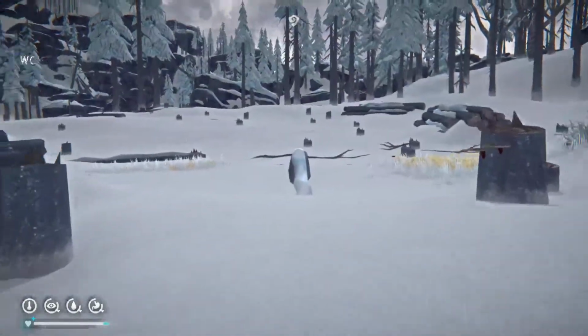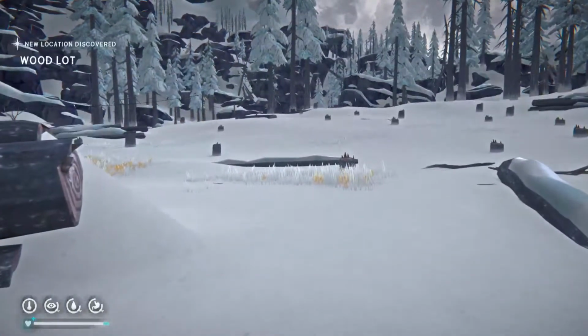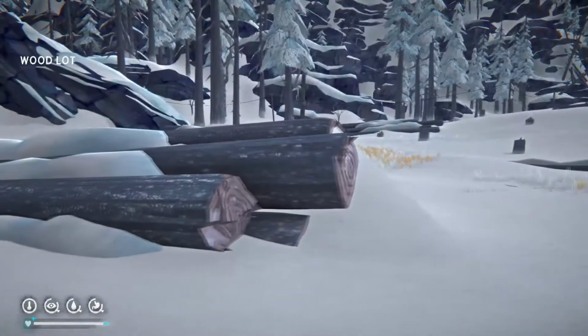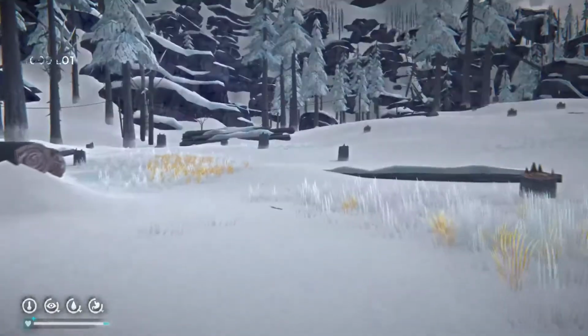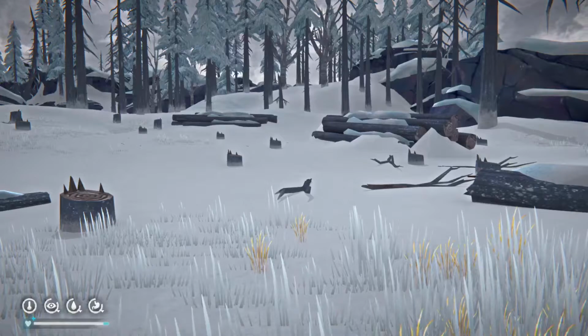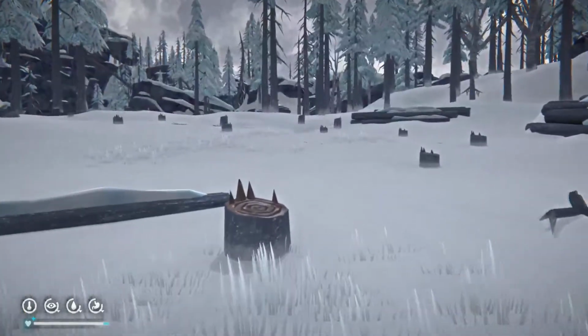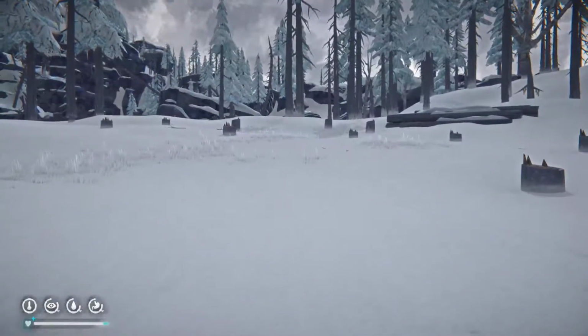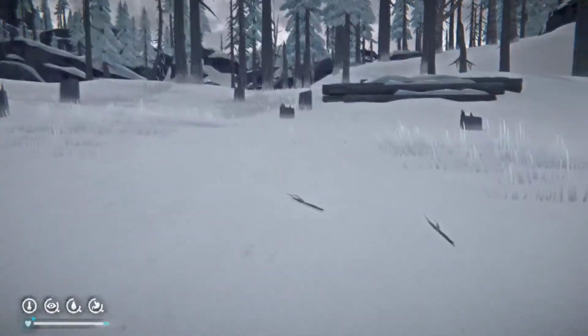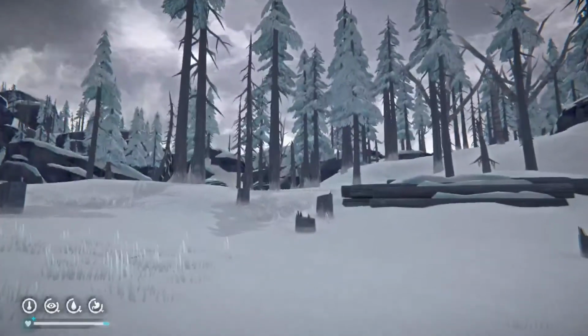We'll just take a peek out this direction. And new location discovered, woodlot. Does this have any significance? I mean, if I needed a heck of a lot of sticks, this would be a great place. Yeah, lots of sticks.